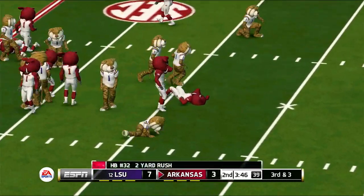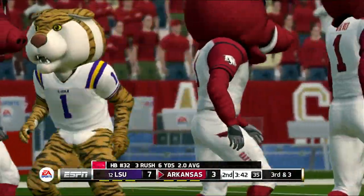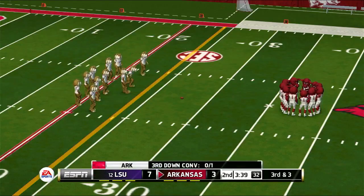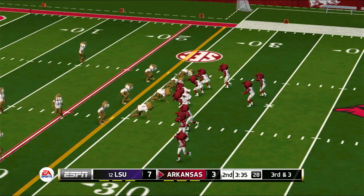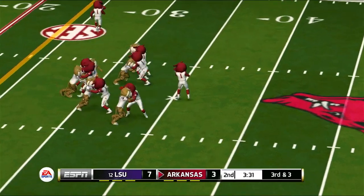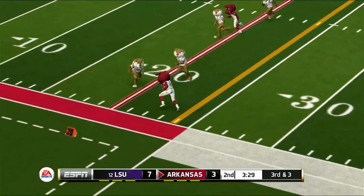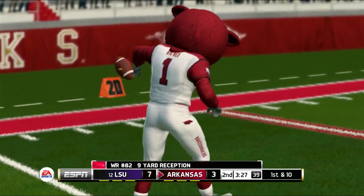He gets out to about the 28-yard line. That's a gain of 2 on the play. That makes it third and 3. They need about 3 yards to get the first down here on third down. Quick strike to the receiver. They'll bring him down at the 19-yard line.